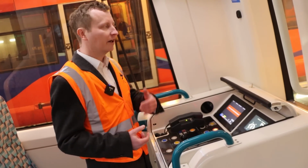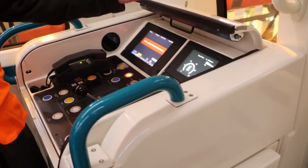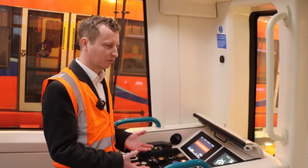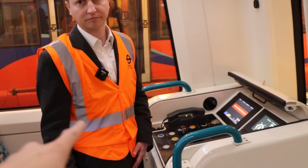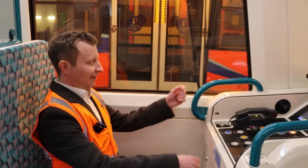It's also deeper, and the reason it's deeper is modern crashworthiness standards. So we have to have additional equipment in the front of the train from a crashworthiness perspective, and that is why it's higher and slightly deeper than on the existing train. But you can still drive it. Oh yes. Aaron, I want to see you pretending to drive it right now. Here we go. There we go.